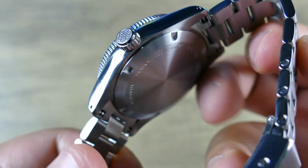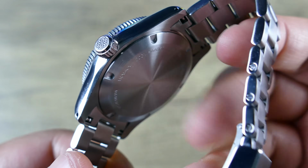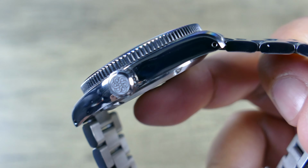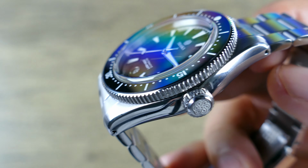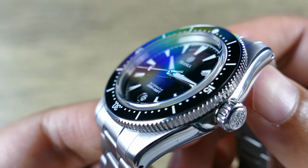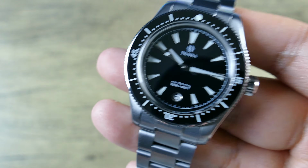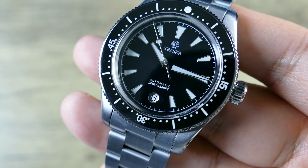Inside, although you can't see it thanks to this solid case back, which a lot of dive watch enthusiasts and purists are really going to appreciate, you're going to have the Miyota 9019, which has a lower hand clearance on the hand stack, so you can get that maximum thinness over the 9015. So the 9019, again, a deliberate choice just to get you that thinner silhouette, which again I can really appreciate.